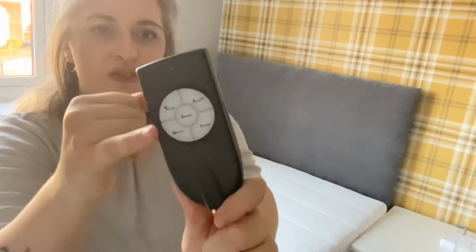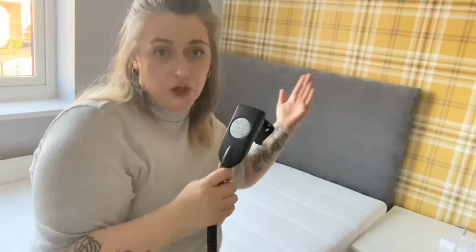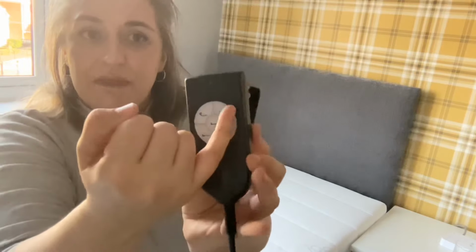So we have these 2 buttons here on this side, that one and that one. That basically raises the top half of the bed up so you can sit up. So that one raises it, that one lowers it. And then these 2 buttons here on the other side are for the foot of the bed. Again, this one raises it up and the other one lowers it.